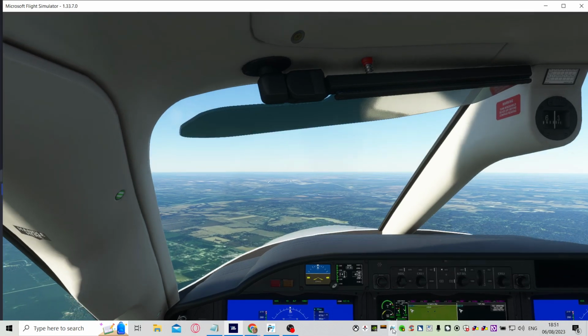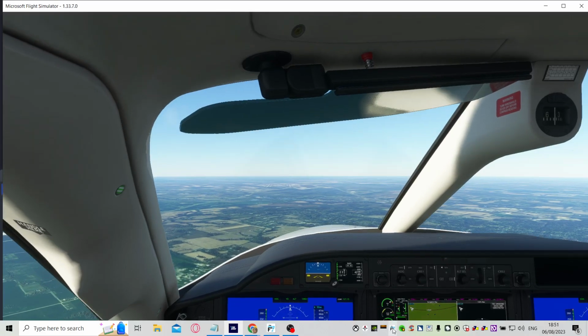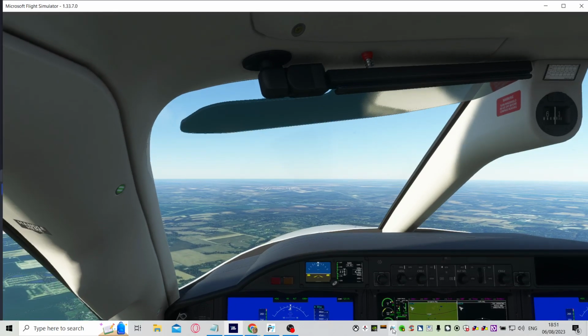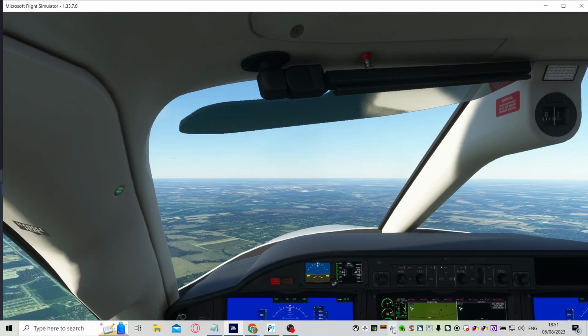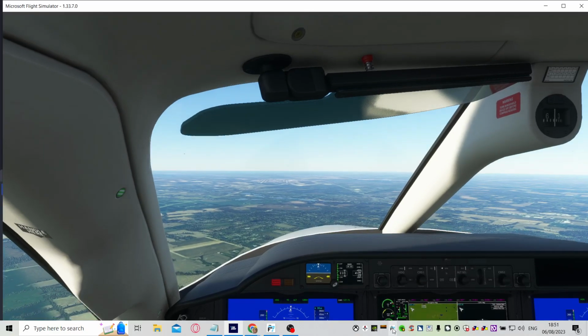So 050, heading 51. All right, that's what we're following. A heading of 050, that's pretty much north, you guys. All right, we're getting ready to come in for our landing here.